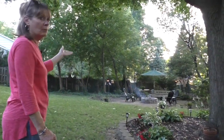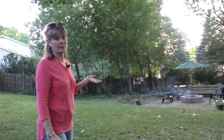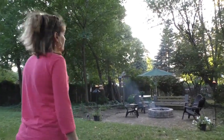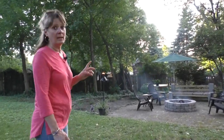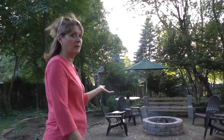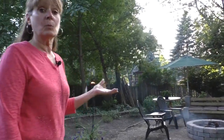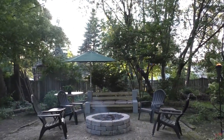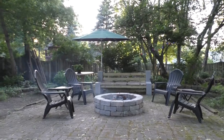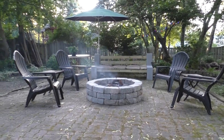So I'm going to take you over to my patio to show you a fire pit and a bench that I built myself. Although I will say I did have some help with the bench, but the fire pit I did DIY. I went to Pinterest, which I find a ton of ideas on, and they had this exact fire pit, the stones and everything. And so I went ahead and built this in about 4 hours. I already had the patio here, but it was kind of empty, and I have a sitting area on a patio up by the house, so this space was perfect for a campfire area.